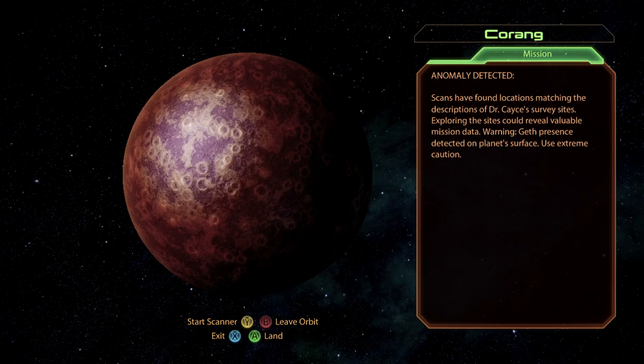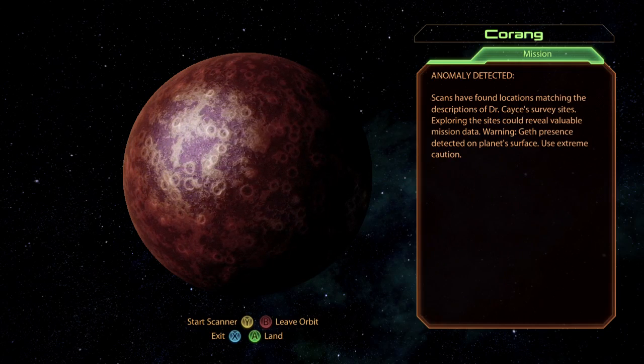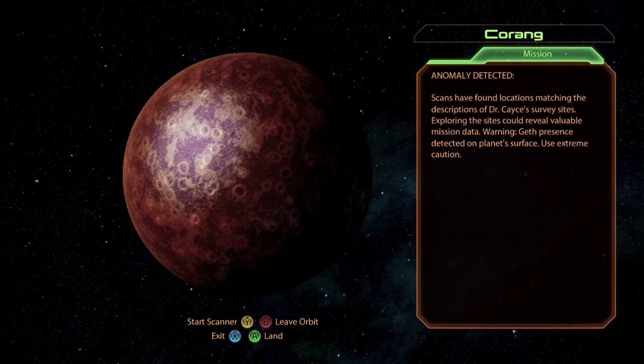Scans have found locations matching the descriptions of Dr. Case's survey studies. Exploring the sites could reveal valuable mission data. Warning, Geth presence detected on planet surface.